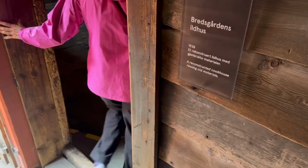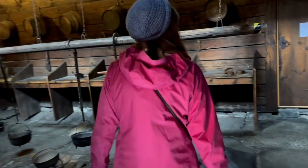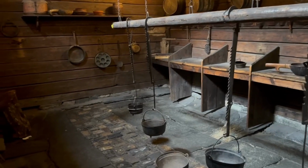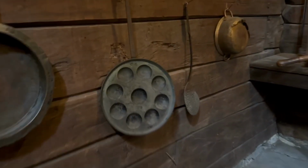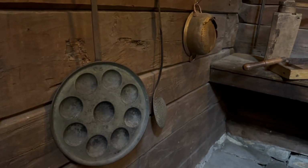Okay, cool. Okay, I'm entering one of my favorite buildings. The kitchen. Look at all that stuff. Oh, look, Ingrid. Hey, make portrages. Well, that's an Ebelskiver, yeah. It looks like a portrait pen.